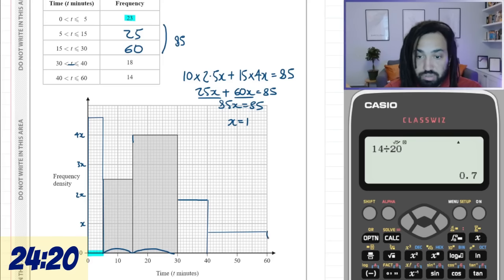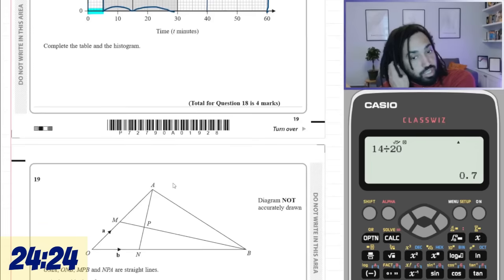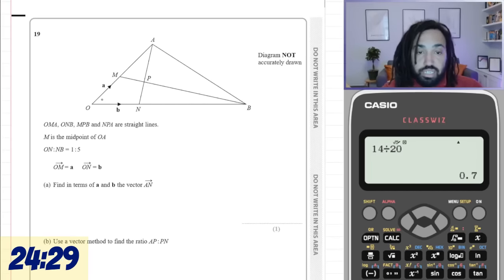And that was a real time killer there. And I think that's correct, and we're good to go. Oh no, vectors. Okay, don't panic.